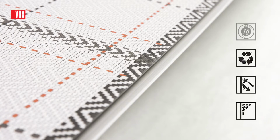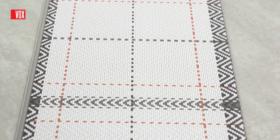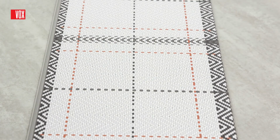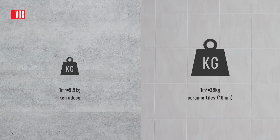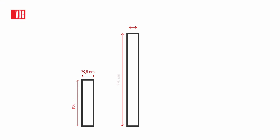Kerradeco is an extremely durable product resistant to moisture, water and impact. The panels have a tactile texture and are finished with the highest quality digital overprint. The low weight of Kerradeco is a significant advantage over other wall solutions. For comparison, 1 square meter of Kerradeco weighs 5.5 kilograms, and the weight of the ceramic tile is 4 times as much. Kerradeco panels come in 3 formats.